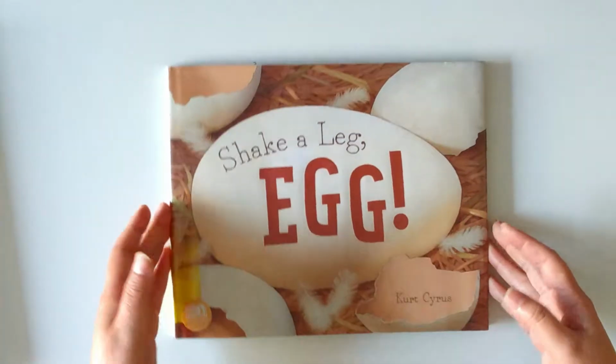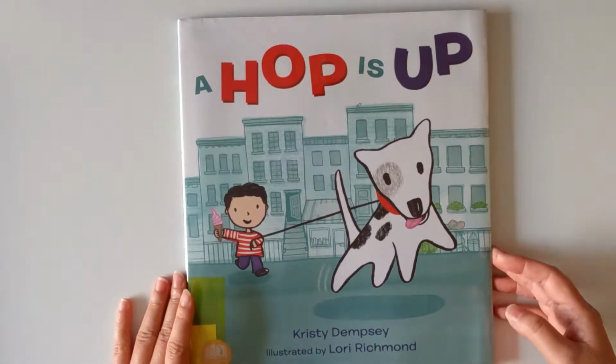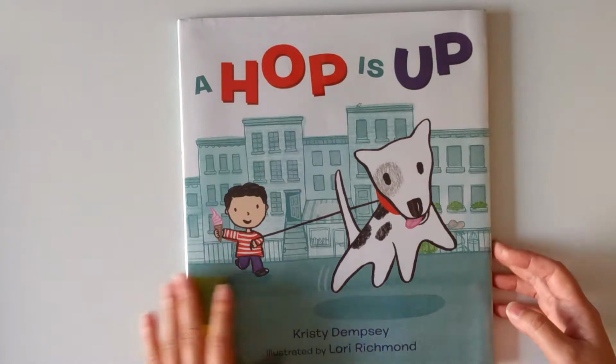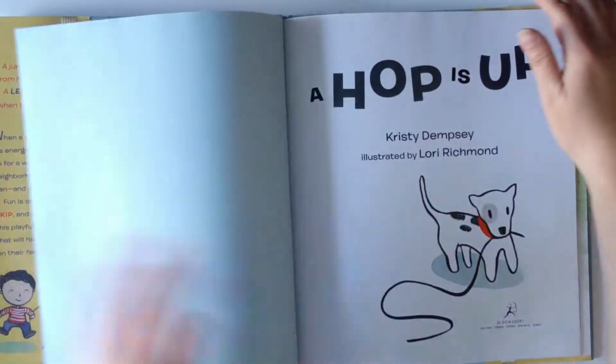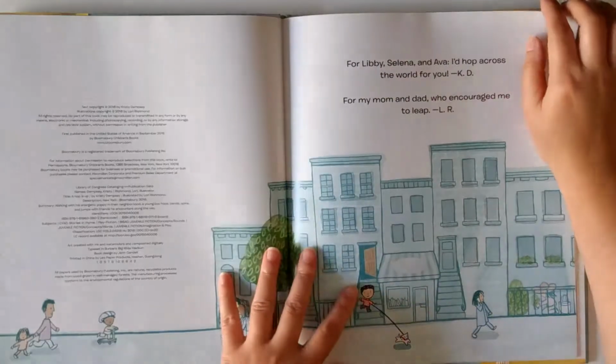Next book we have is called A Hop is Up by Kristy Dempsey, illustrated by Laurie Richmond. This book shows a boy and his dog going through the neighborhood, and what the book does is it shows different actions and what it's called.